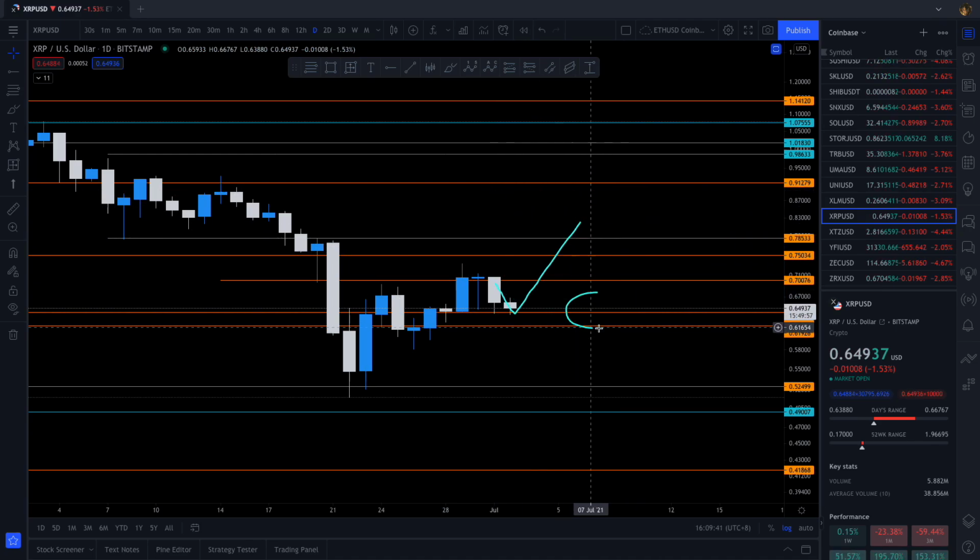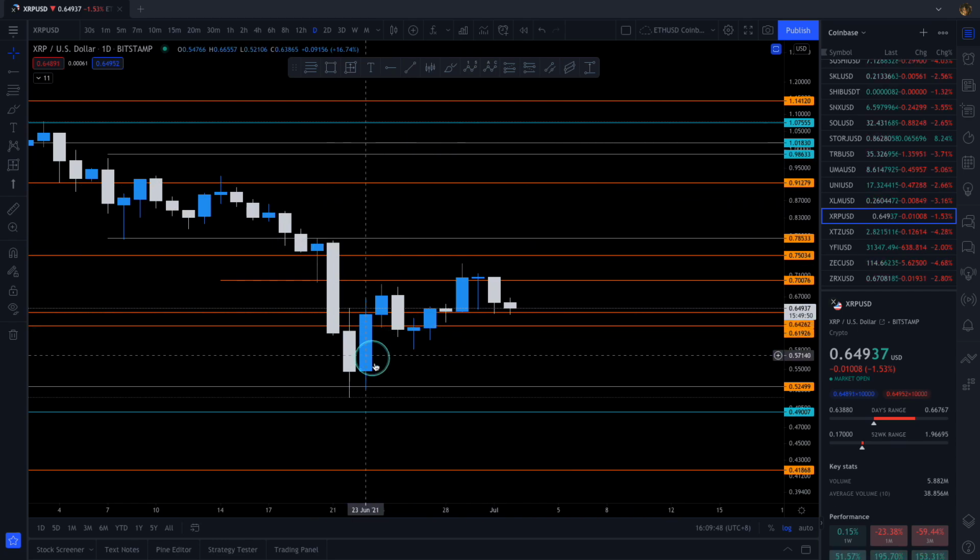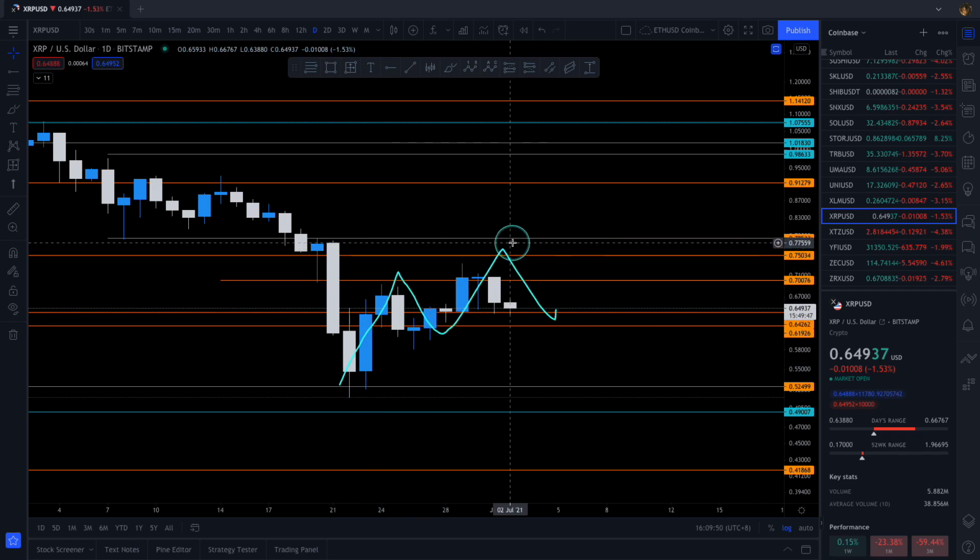So right now, it is not just bullish from the institutional perspective, but it is likely bullish from the retail perspective as well, simply because we have a nice break in market structure.